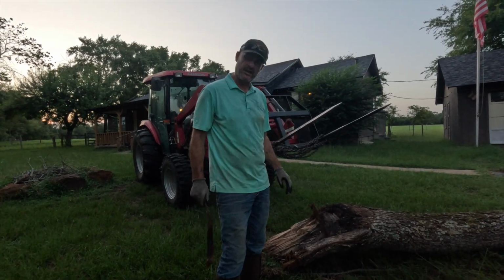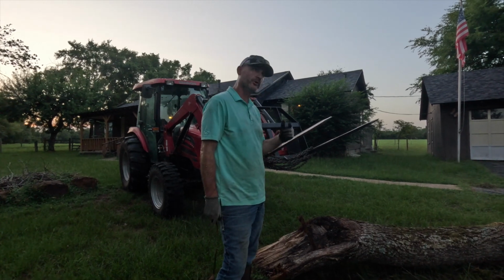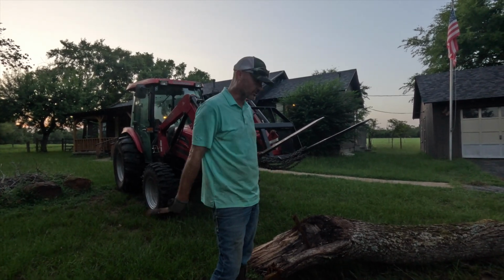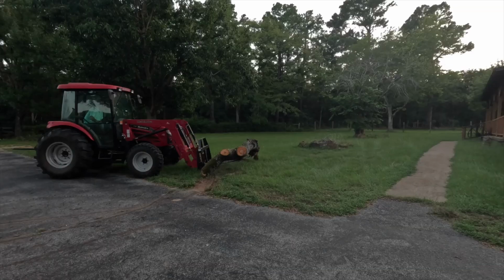This fallen limb has been a big pain, from broken chainsaws to broken fences, messed up one of our crepe myrtle trees that we really like. Overall, I'm glad to get this over with.